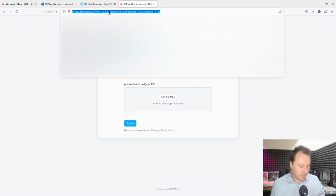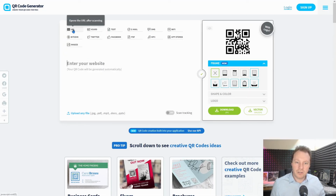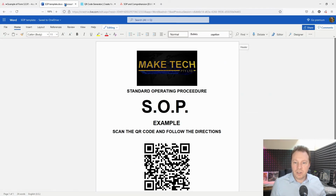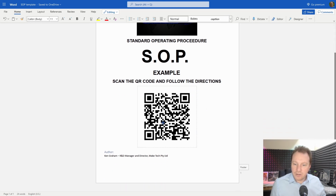So now I can copy that, go back to QR code generator, click URL, paste that in there, and that will create our QR code that'll link to that form. All I have to do now is download that. That'll take a few seconds. Then once that's finished, we'll go over to our SOP. So I've got a template here. It's very unspecific, and in this you paste the QR code in there, and then people can scan that.